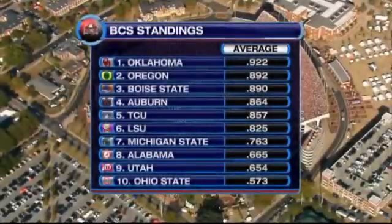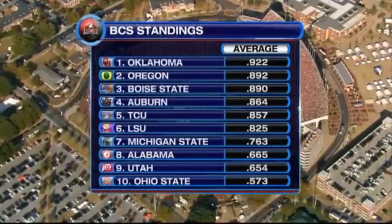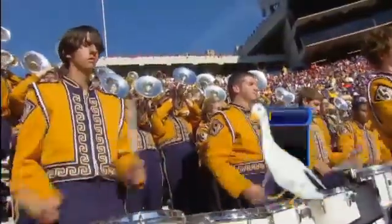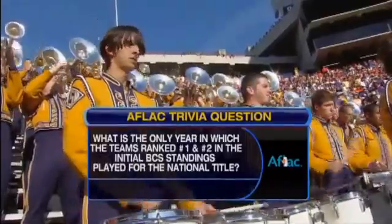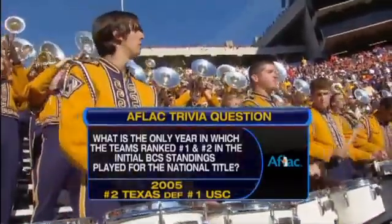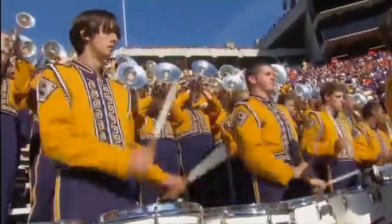BCS standings, the first of the season revealed last Sunday. Oklahoma on top, Oregon second, Boise State, and then Auburn is fourth. And there cues up the answer to the trivia question. The only year in which teams ranked 1 and 2 at the start played for the national title: 2005, Texas, Southern Cal. Pretty good football game, if I recall.